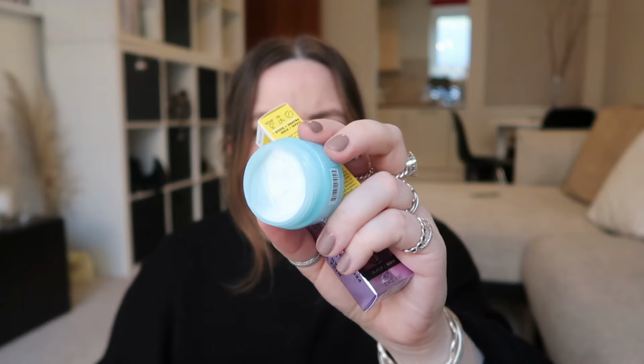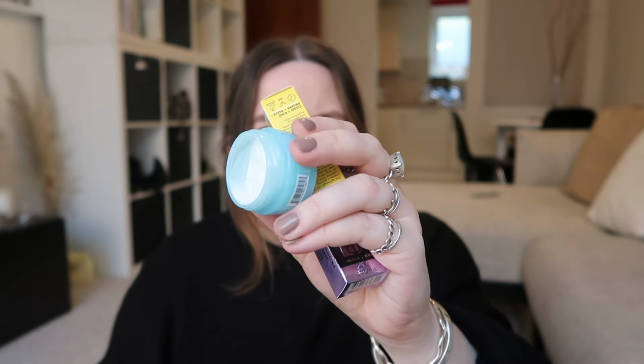I got some minis when I purchased all my e.l.f. stuff, so I'll just go through this. I got the new Holy Hydration face cream from e.l.f. This is a little mini, but it's a good size for a mini. It's kind of like a whipped moisturiser. It's got a whipped vibe, which I'll definitely be using. I like a good moisturiser.